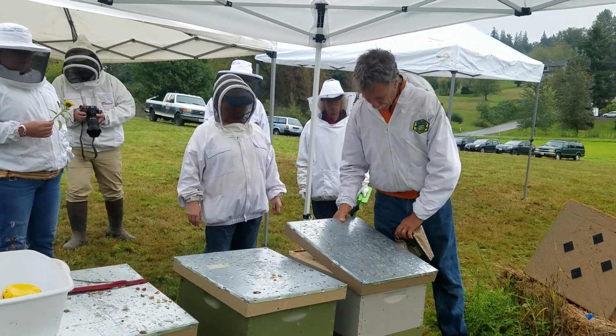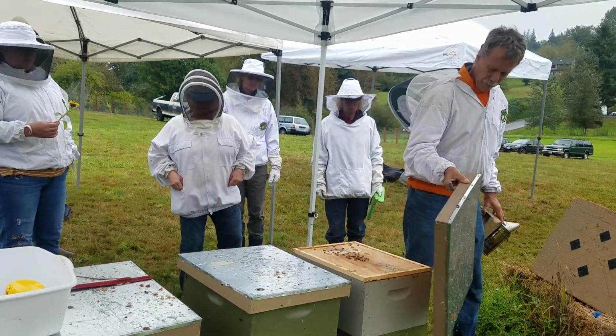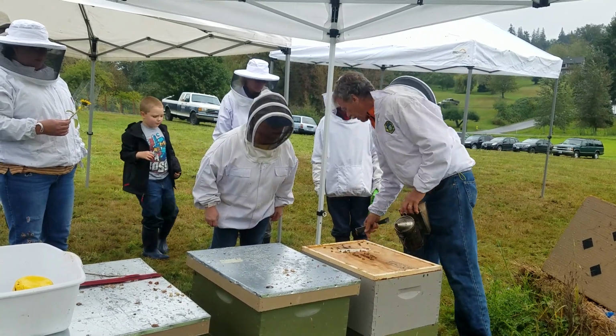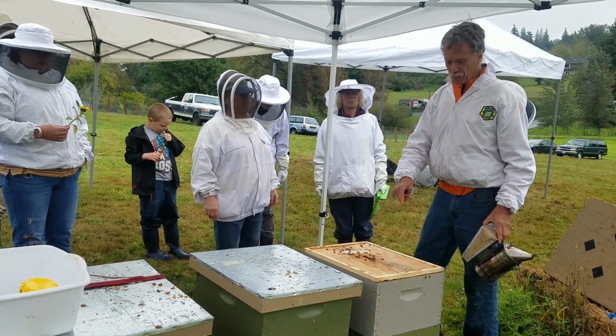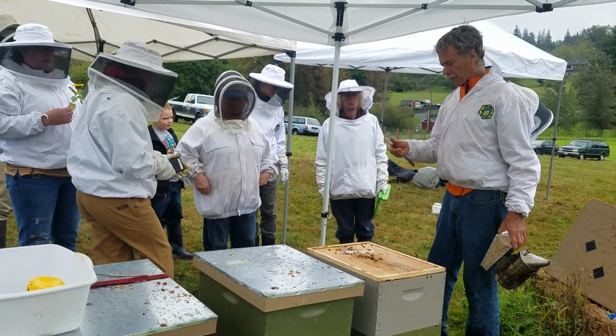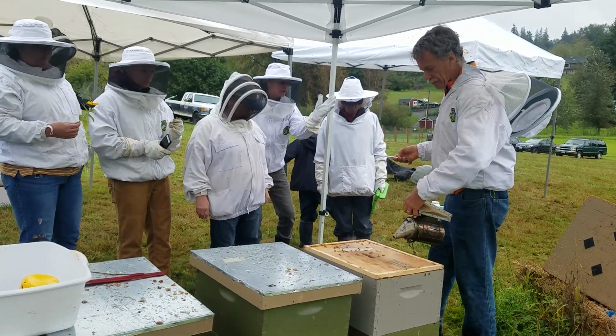So we've got a little cup of smoke. As soon as I open the lid up, we're going to lay this down. Then you want to put your lid down. First look for queens on it, and then put it down behind, to the side of the hive. Don't do anything to change the front of the hive. That will alarm the incoming foragers, telling them there's something wrong with the hive. We'll take a look at the drip pattern.